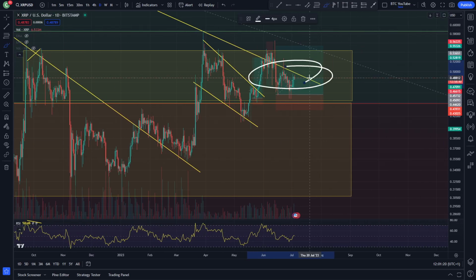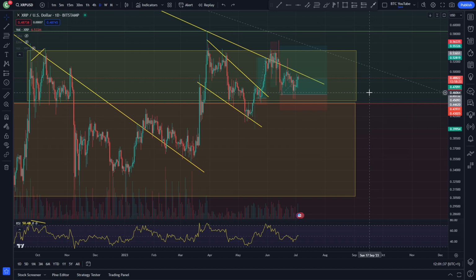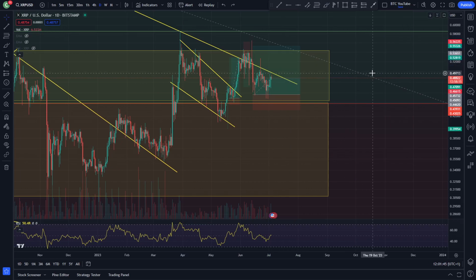Because we're coming back up towards testing that bear market resistance again, and now it's a lot lower down at around that 50 cent mark. So I think realistically here we could see ourselves breaking up, potentially above this bear market resistance fairly soon and heading up if we do continue to see fairly nice bullish momentum in the markets. Bitcoin's looking quite good right now, looking like it might break to the upside. If that's the case, we could potentially see something with XRP as well.